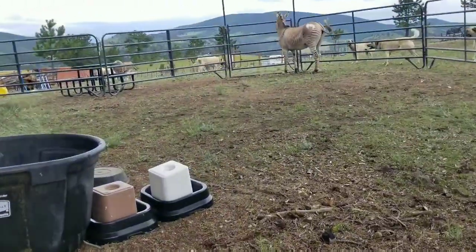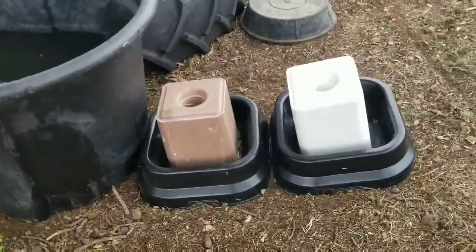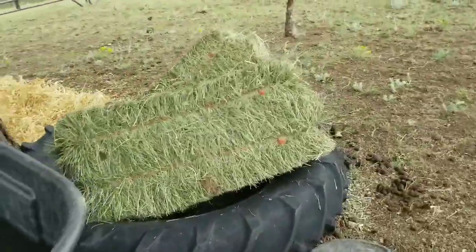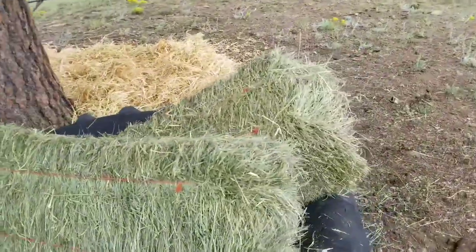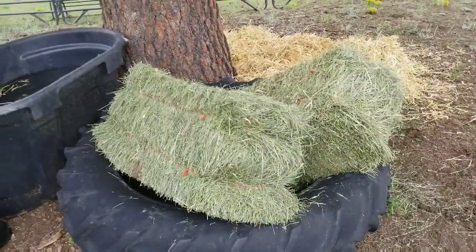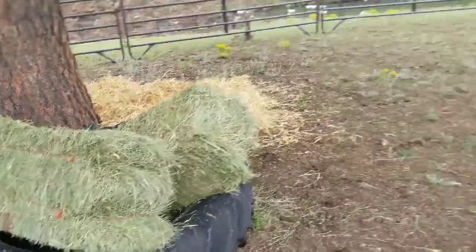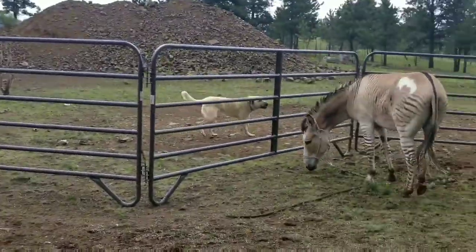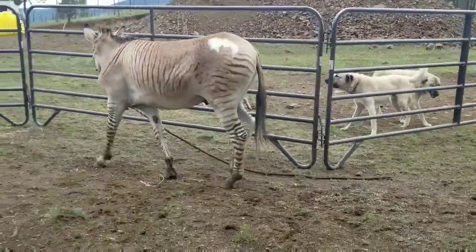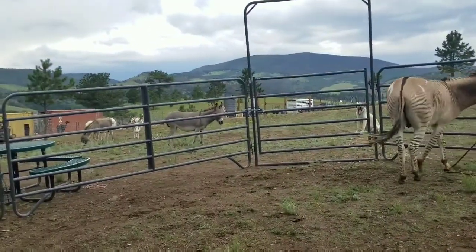Max, that's enough. Then the tub of water here. I also picked up a block of minerals, a block of salts, and then I went ahead and picked up 2 small bales of hay until I can get all the animals here. Then I'll take the flatbed and get some big bales of hay. So that's what we got going on here. And the noisy Max. Max, that's enough. So that's it. I'll talk to you guys later.